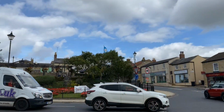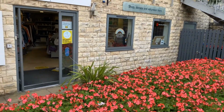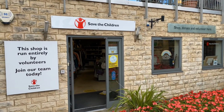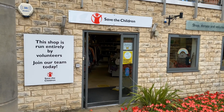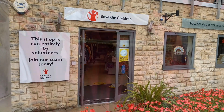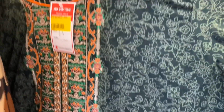So there's the Yorkshire flag flying high. The shop's got a really nice location. It's Save the Children, and I know they help out a lot in Somalia, so if you buy clothes from here, it can help people back home in Somalia. So some charity shops are really organised. This one's even colour coded. This looks like a Somali dirac.